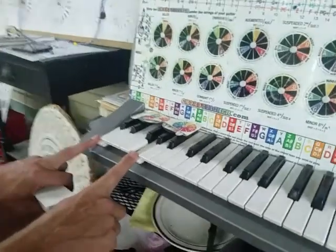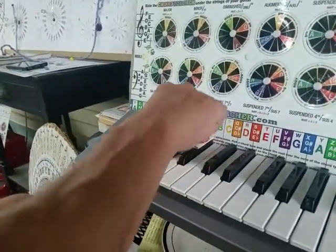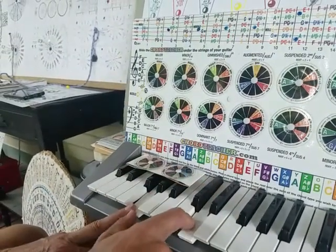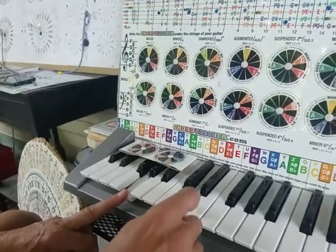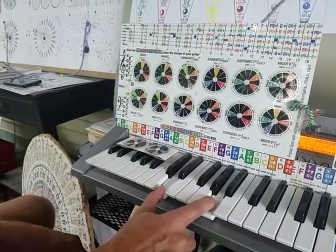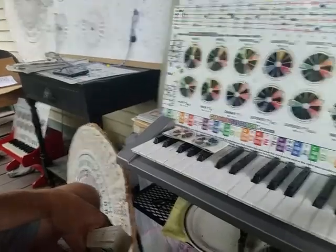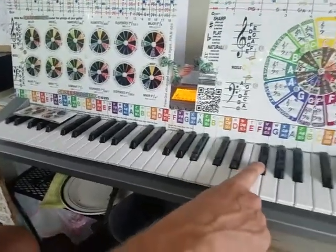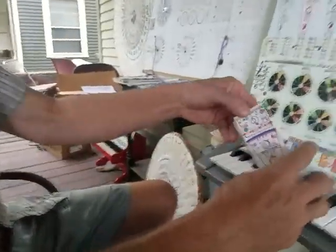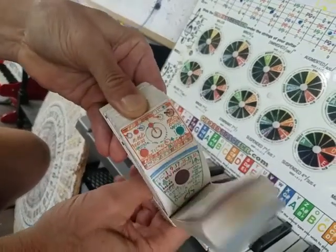C to G is what they call the perfect fifth. And then starting at G and calling it 0, 1, 2, 3, 4, 5, 6, 7. G's perfect fifth is D. 1, 2, 3, 4, 5, 6, 7. D's perfect fifth, 7 notes, we call it a fifth, A, and then it's E, and then B, and then F sharp, C sharp, G sharp, as it's going from, oops, I missed it again.